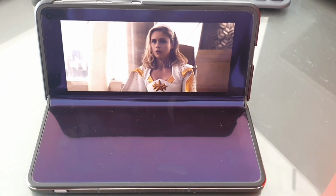Now, this device, I think, is still in 2024, and we're only in January, the best folding device available on the market right now. And the reason for that is what I'm going to get into now. Let's go.